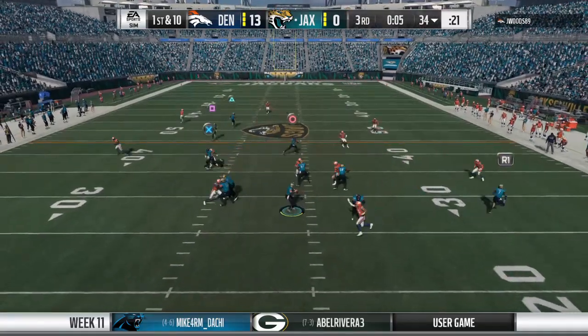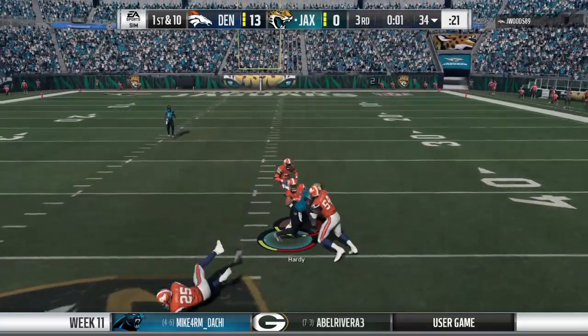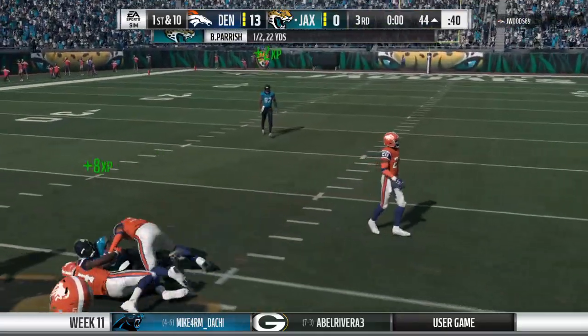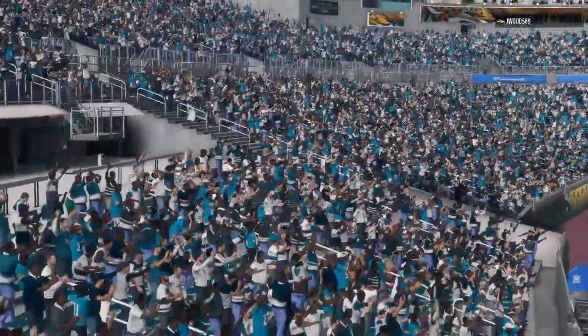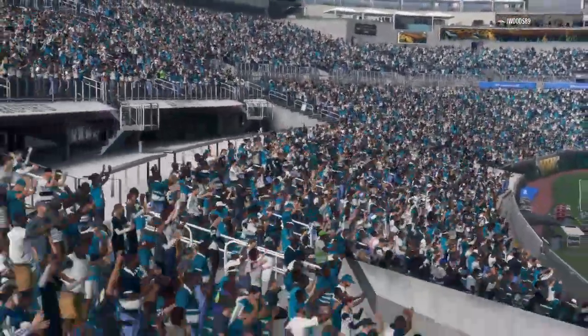On 1st and 10, Parrish. Complete over the middle to Hardy. And he will be taken down, but a big pickup there on what's going to be the final play of the 3rd quarter.